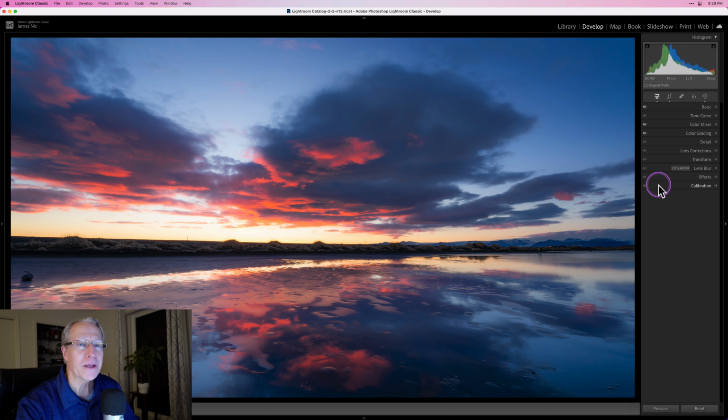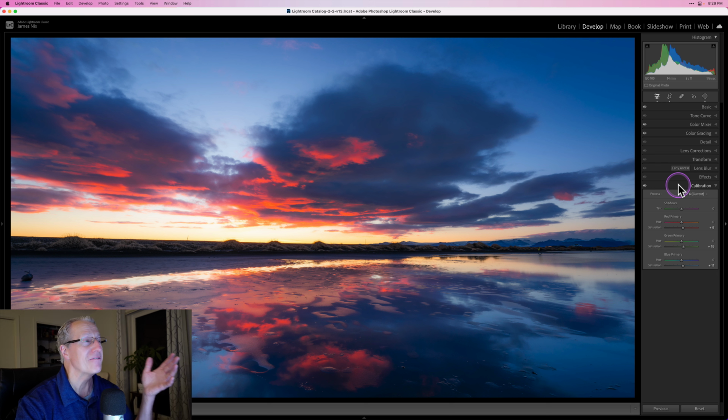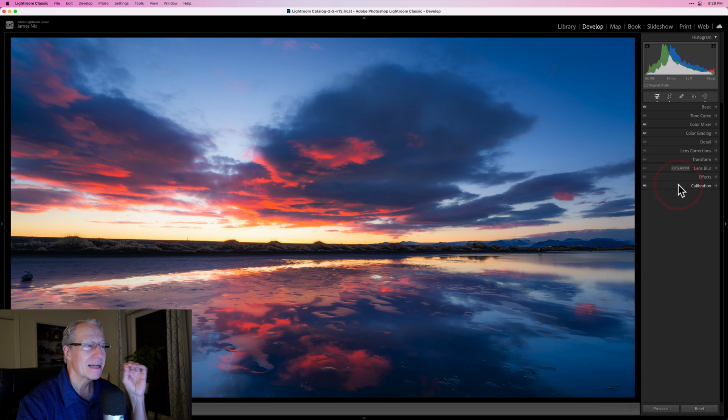And there's another color tool that I really like, which is calibration. And I've talked about that in previous videos, but I'll come back and do some more. But these red, green, and blue primaries correspond with RGB, the RGB values that exist in every pixel. And so these are essentially allowing you to make these micro adjustments that can have a huge impact on your color. You can play around with the hues and that sort of thing and get a really vibrant and beautiful, colorful image, just some minor adjustments.